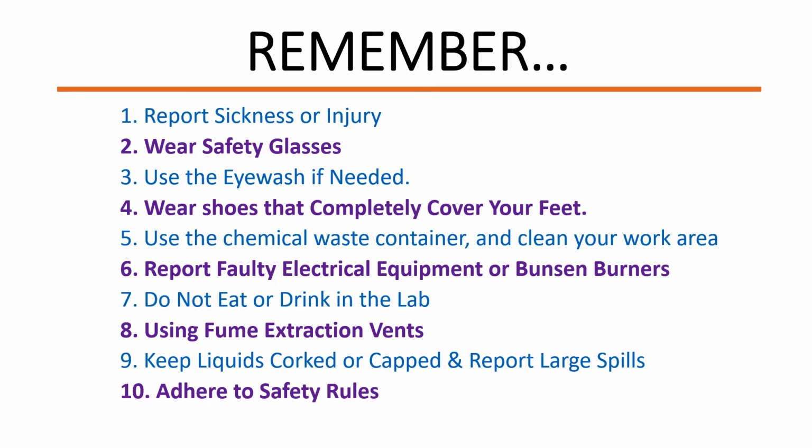In summary, remember these safety rules. 1, tell your instructor if you had any accident or injury during the lab. Also, if you are sick coming into the lab. 2, wear chemical splash goggles and use the eye wash station if needed. 3, wear shoes that completely cover your feet.